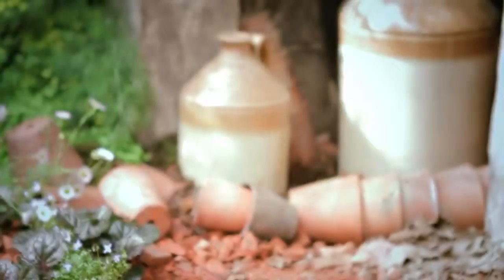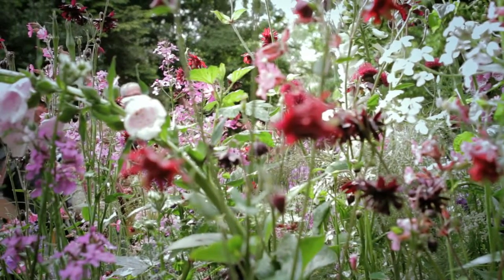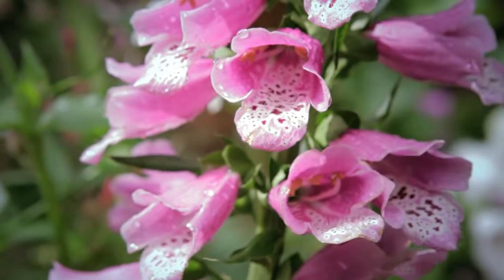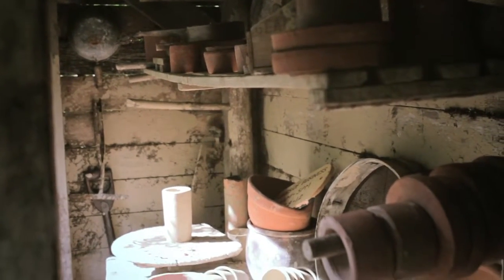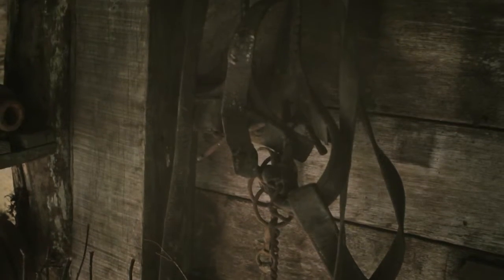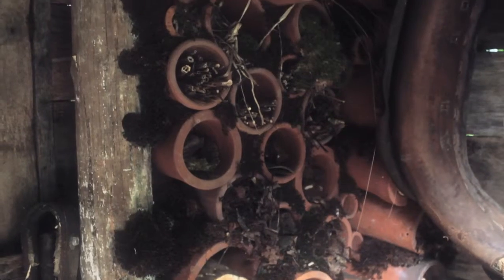One of the strengths of the garden was it had such a great story. The story of the Potter's Garden is the fact that 2 of the potters from the pottery went off to war and were fortunate enough to actually return. The garden depicts that point in time where the pottery literally was abandoned because the guys that worked there all went off to war.